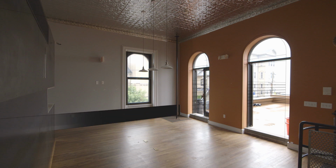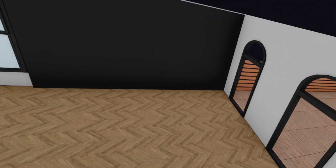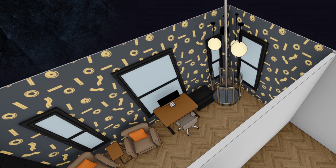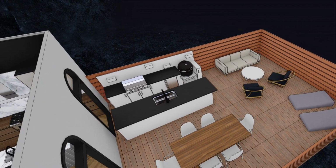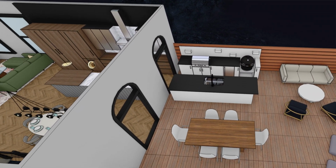This window, we're gonna actually be framing a wall in front of. This fire pole is gonna get removed. We've got an actual functioning fire pole that's gonna be going in my office. The other thing that I'm really, really stoked for is that the outdoor space is on the same floor as the living space. It's gonna make entertaining absolutely incredible, so really, really excited.